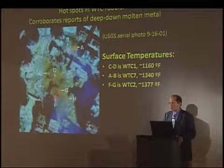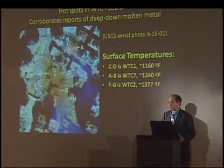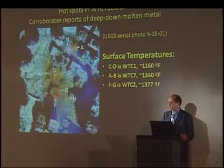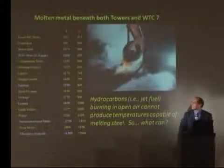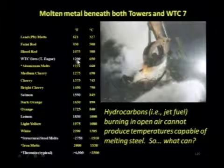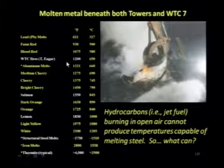What are we measuring here? We're measuring the molten metal that was seen by these first responders 4, 5, 6 stories down below in the basements. That was surely at least twice or 3 times these temperatures. What's the problem with that? Office fires, Eager says, 1,200 degrees. NIST claims 1,800 degrees, for which we have no evidence for office fires of that temperature in the Trade Center towers.